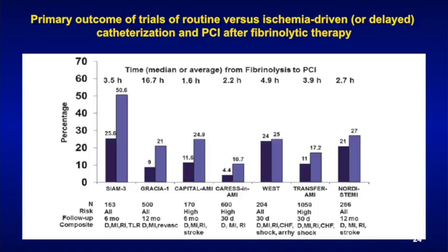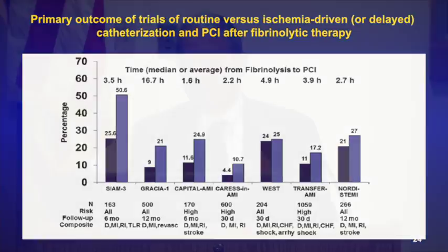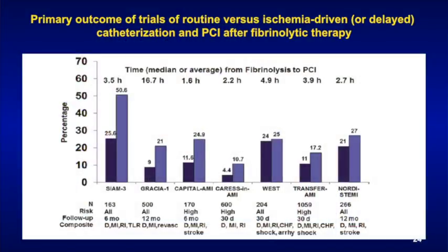Since then, 7 studies were published that randomized patients after thrombolytic therapy to early intervention or wait and see, and the early intervention was consistently found to be better. That's why these days we cath all the patients who had ST elevation and got thrombolytics. And similarly, we cath all the patients that had non-ST elevation MI for the same reason, to open arteries that are occluded.